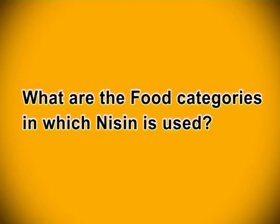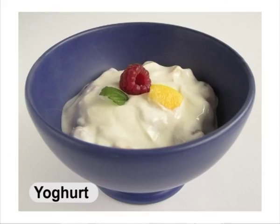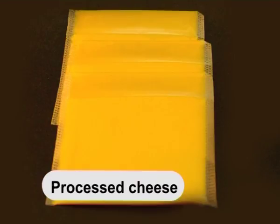So the question is, what are the food categories in which nisin is used? The food categories in which nisin is applied are as follows. First one is dairy products. In this category, nisin is used as a preservative for increasing the life of yogurt, natural cheese and processed cheese.